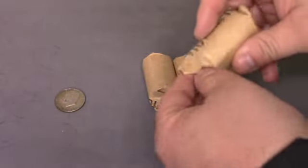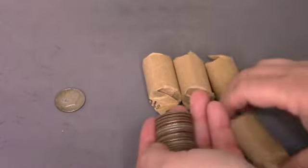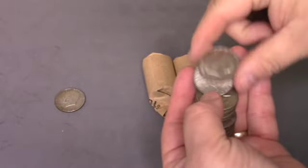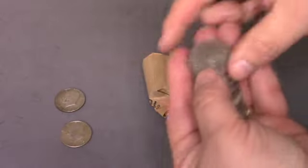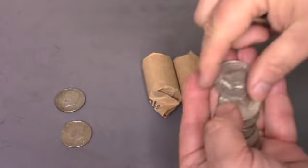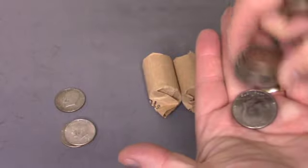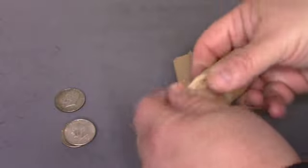Let's see if there's anything in here. Oh, I definitely see a silver in here. I may see two, actually. 74, 74, 71. 1969, bicentennial. 1969. Okay, awesome. That's two, and that's three in three rolls. Cool.